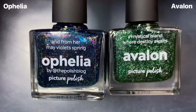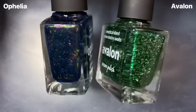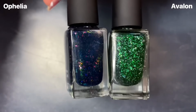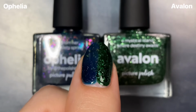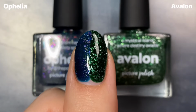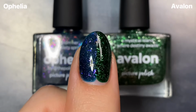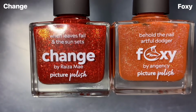Now, getting into some comparisons, I wanted to start with Ophelia and show this next to Avalon because I thought they both had a similar jelly flaky kind of formula. But as you can see, Avalon is much more of a true, almost emerald green. Ophelia is definitely more of a teal leaning base color, much more blue toned, and it's also packed with these rainbow iridescent flakies.